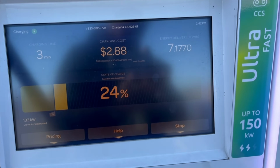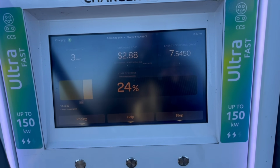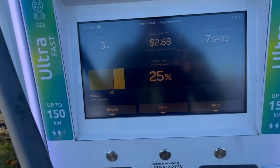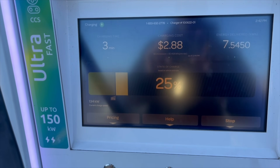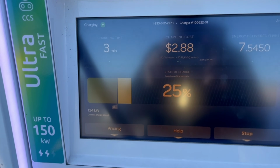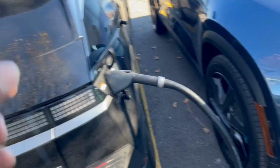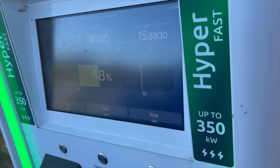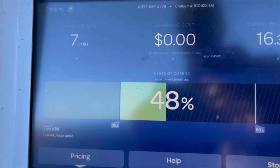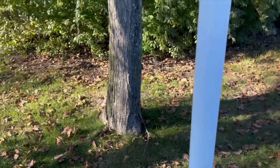I was just talking to an Ioniq 5 owner here in a neighboring stall, and on this same unit he typically gets 150, 160, even sniffs 170 occasionally. I'm going to take a look and see what some of these other vehicles are getting. Like I said, there's my guy in the Ioniq 5, and on this 350 cabinet, he's getting 155 kilowatts at 48% state of charge. 7 minutes plugged in.